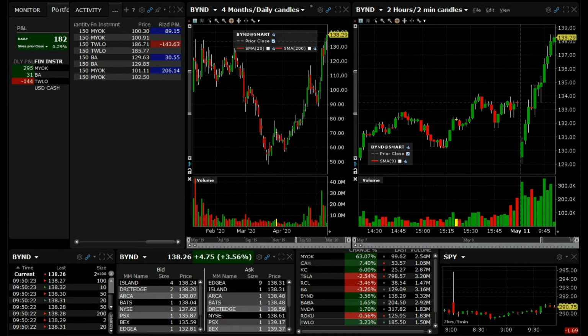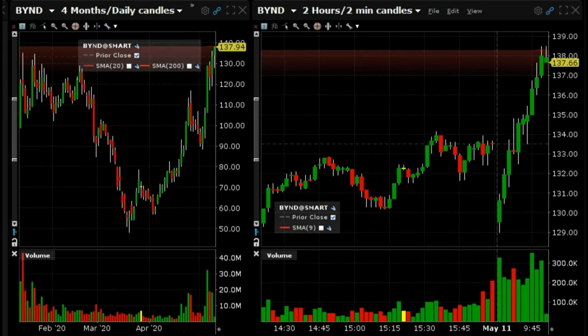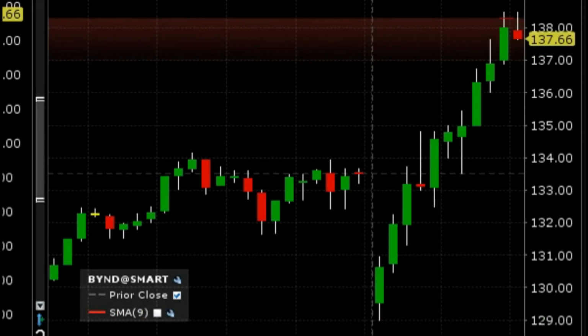BYND, we're going to short this right here. Hopefully we can get in it. Alright, we are in it. Nice. We're just gonna take a pullback on this because look at all this green. Gotta go short this. This thing's gone up almost 10 points. Doesn't mean it ain't gonna climb more, but it needs a pullback.